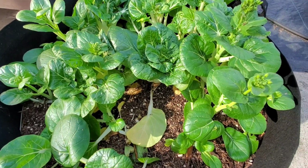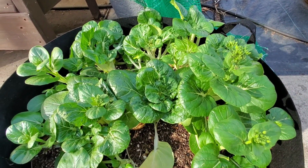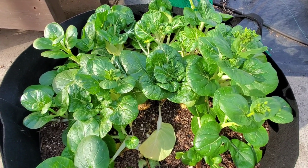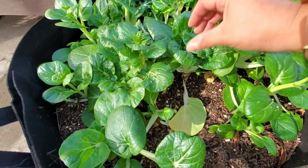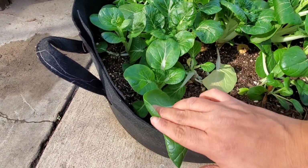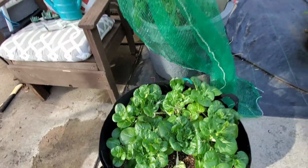So yeah, I can still harvest this and eat it. This actually tastes like broccoli, so it's kind of cool, but I won't have time to eat it before I leave, and when I get back it might be too tough. But it got infected pretty bad with aphids. A lot of the garden's under attack by aphids right now, and I haven't sprayed anything, so yeah.